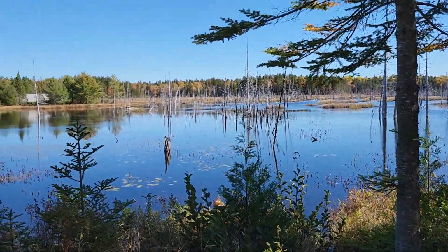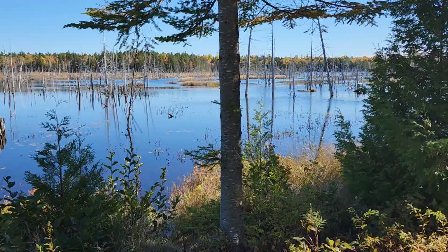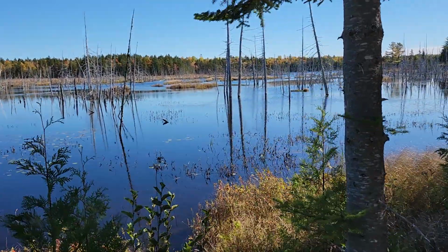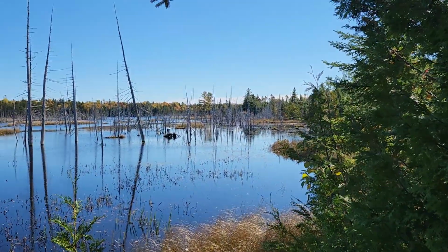There's the bog over there also. Like I said, my wife and I worked really hard to get this big hunk of ground. Another view of the cabin site from here. You can just barely see the logs.